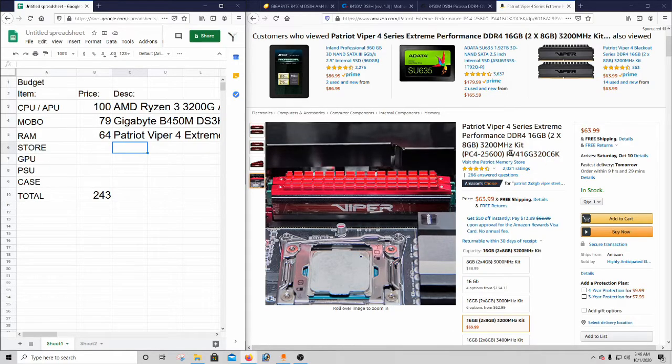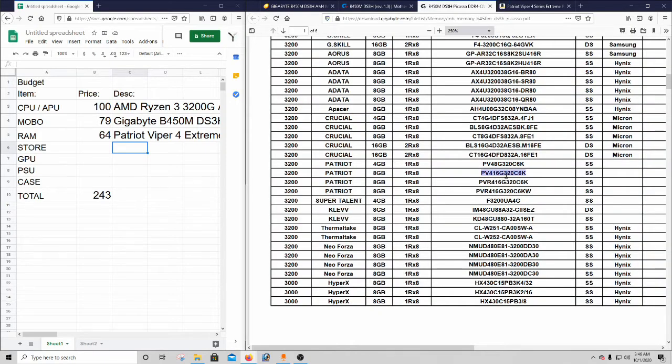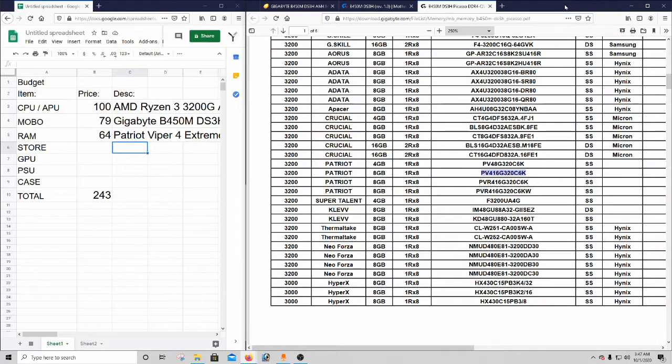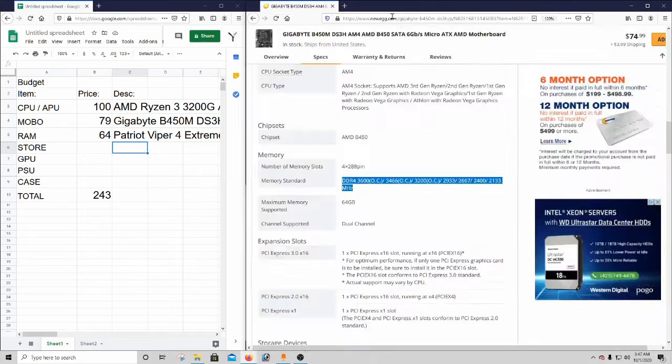Now, when you copy paste it, make sure you double check this. PV416G320C6K. We're going to go back here. PV416G320C6K. So it's the right one. Sometimes when you copy and paste and visit the website, it's slightly different. We found the memory.